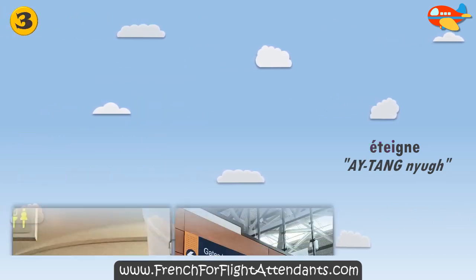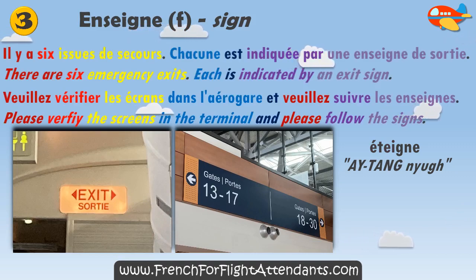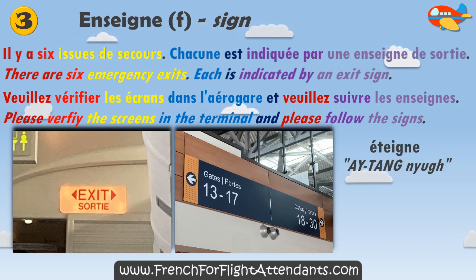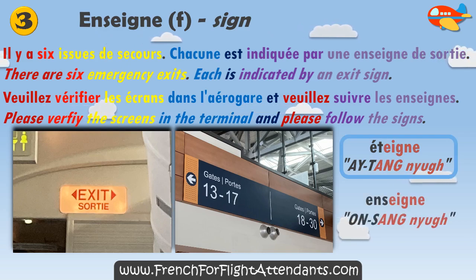The word sign, enseigne, is another common word that flight attendants use in their announcements, and another word that we sometimes hear mispronounced. You might have noticed from its spelling that it rhymes with éteigne, and its pronunciation can be approximated as enseigne.